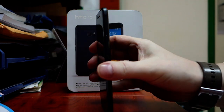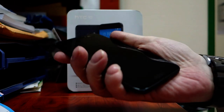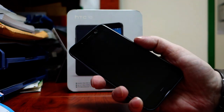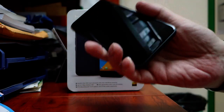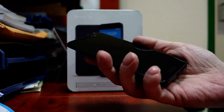So, what I got today. Okay, I'm going to tell you about the HTC 10, which probably, as everybody knows, came out in 2016, and why this is still probably the best Android phone that you could now get at a really good price. This is a cracking phone.